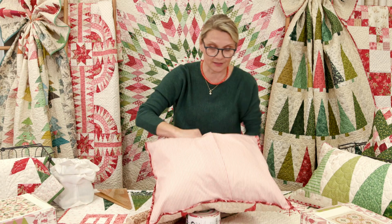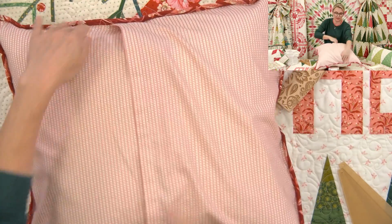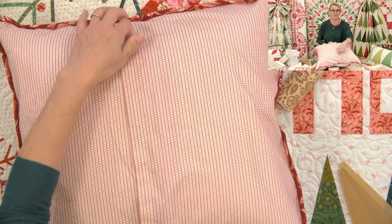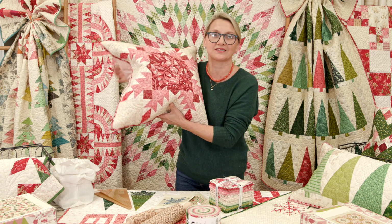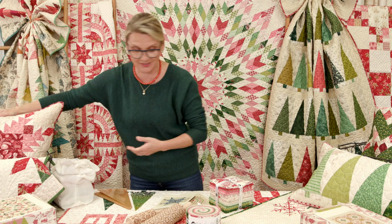All that I did is just make a little envelope. I slipped my pillow in. Easy. You can recycle an old shirt if you want, with buttons. You can do a zipper anywhere you want. I went for the quick way. I wanted to have it done because I can't wait to rest after all of these projects that I'm making.